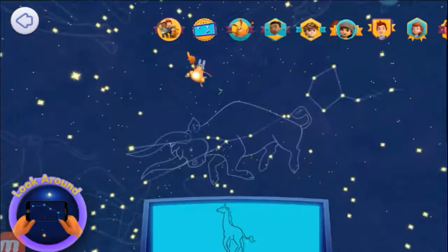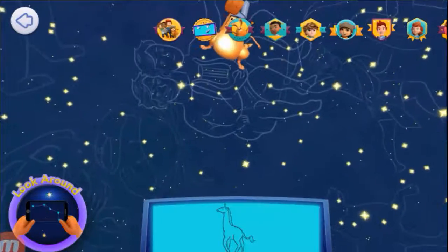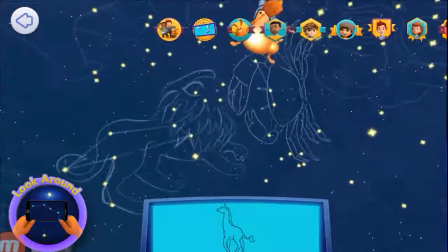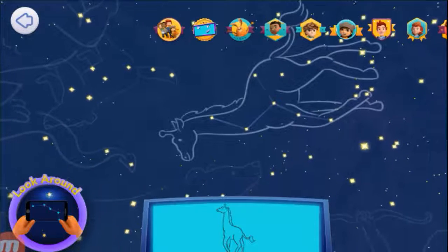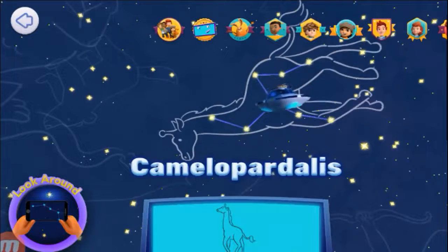The constellation I'm hiding in is an animal with a very long neck. Camelopardalus! Great work! You found me! Let's play hide and seek again!